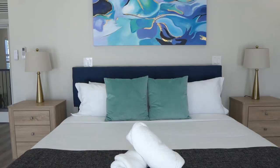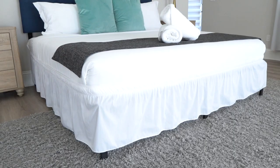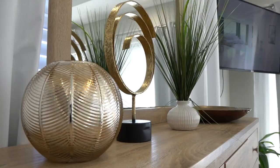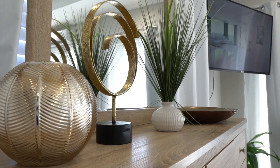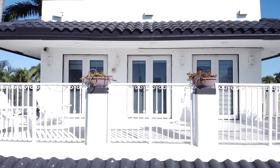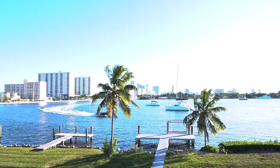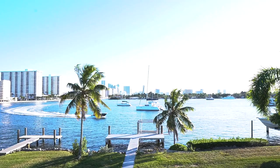You've got your standard king size bed with dual nightstands. You've got an area rug, and you've even got some additional seating area right here. We've got a dresser and a flat screen TV. And something that's really cool about this master bedroom is that it has a wraparound balcony completely surrounding the entire master bedroom. You've got a gorgeous view of the water. I mean, that view is absolutely stunning.